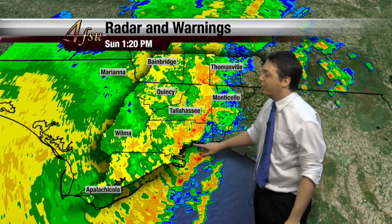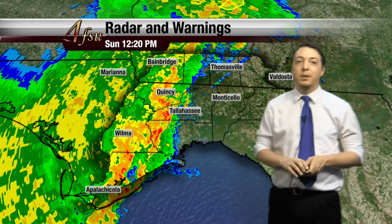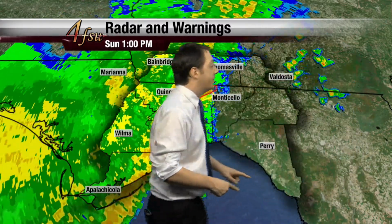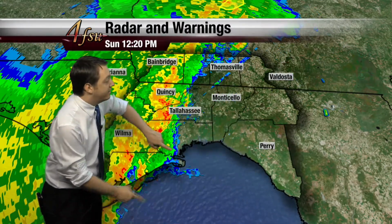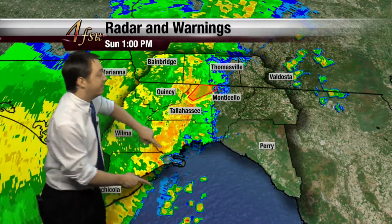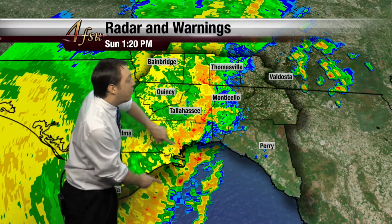It looks like they're in a little bit of a lull right now. The heaviest rain is pushing off towards the east, but as Tyler mentioned, we'll be talking about a training threat. I want to illustrate here the effect of training. Training is the effect that rain will continue to pump in, kind of like a fire hose, from southwest to northeast, and it's going to continue to do this over the next hour or so.